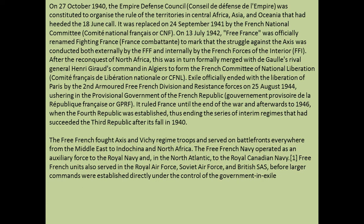After the reconquest of North Africa, this was in turn formally merged with de Gaulle's rival, General Henri Giraud's command in Algiers to form the French Committee of National Liberation, Comité Français de Libération Nationale, or CFLN. Exile officially ended with the liberation of Paris by the 2nd Armored Free French Division and Resistance Forces on the 25th of August 1944.